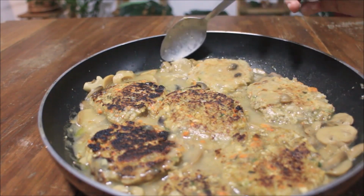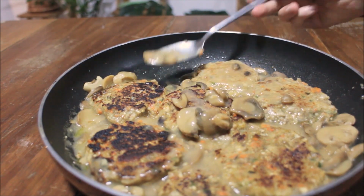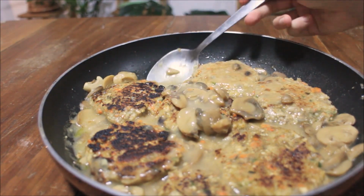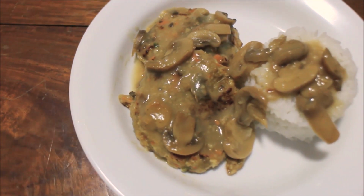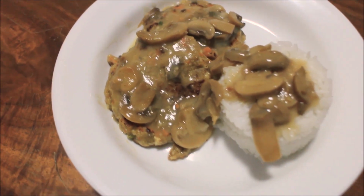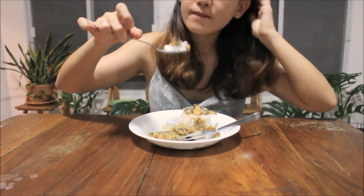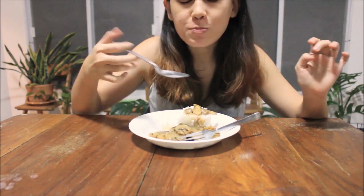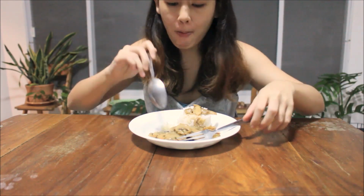Okay, for dinner, we had a veggie burger steak, and this is my favorite, you guys. It's basically a burger steak recipe but made out of veggie patties. So this is really delicious and nutritious. I am so in love with it. And the mushrooms, OMG, cannot eat this one without rice too, so I just had to get some rice for myself.